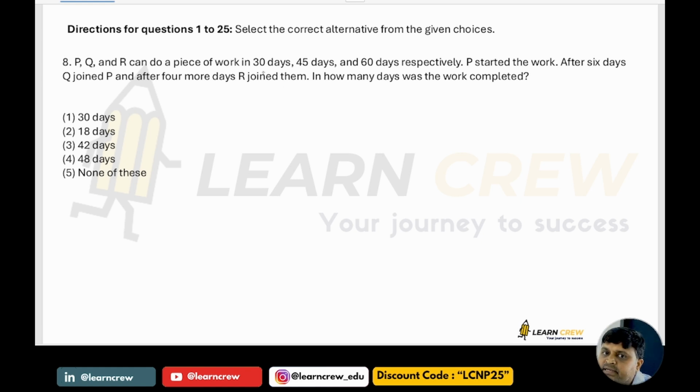Please understand here, 30, 45 and 60. The total work is LCM of 30, 45, 60, 180 units. The total work 180 units is done by P, Q and R. P is able to do in 30 days 180. So in 1 day, P can do 6 units.